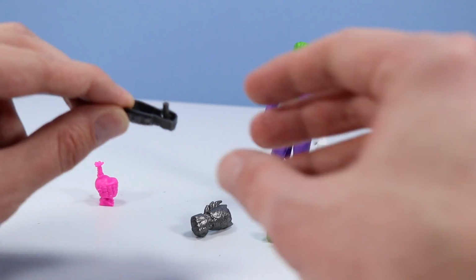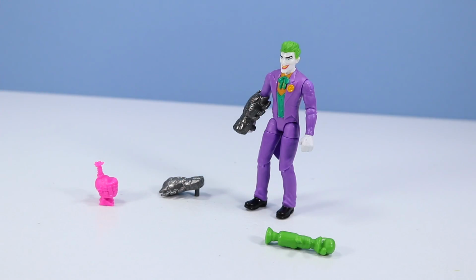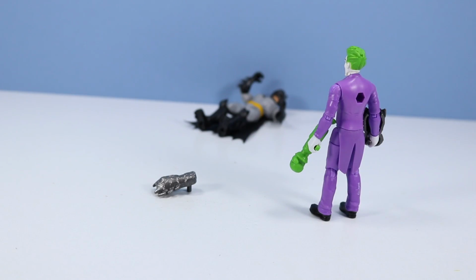I wonder if Joker can wear these. He can. They kind of peg into how the hand would hold on to them. That's kind of an interesting way of doing it. Of course, we also have the punch bazooka, which is a mighty fine weapon. Apparently the walking teeth bomb, also a nice good weapon.